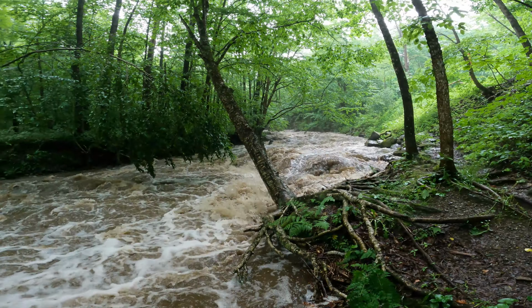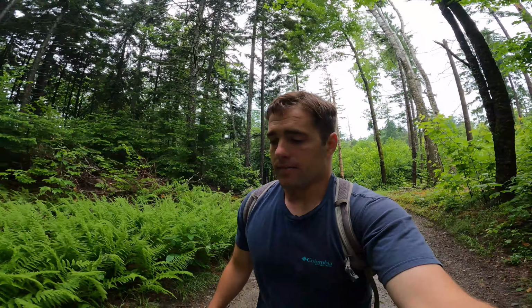Oh man, I don't think I'm gonna be able to cross this. Well, the first place was a bust. That rainstorm and tornado really kind of blew out that river. There's no way we were crossing it. So I'm going a little bit up the mountain, trying to get some higher elevation. Hopefully walk along a creek that we could actually flip some rocks and find some salamanders.